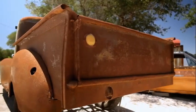Two years ago when I saw this, man, I wasn't scared. I knew I wanted this truck. In fact, for two years, I told you I want that truck. Well, here it is, brother. Here we are.